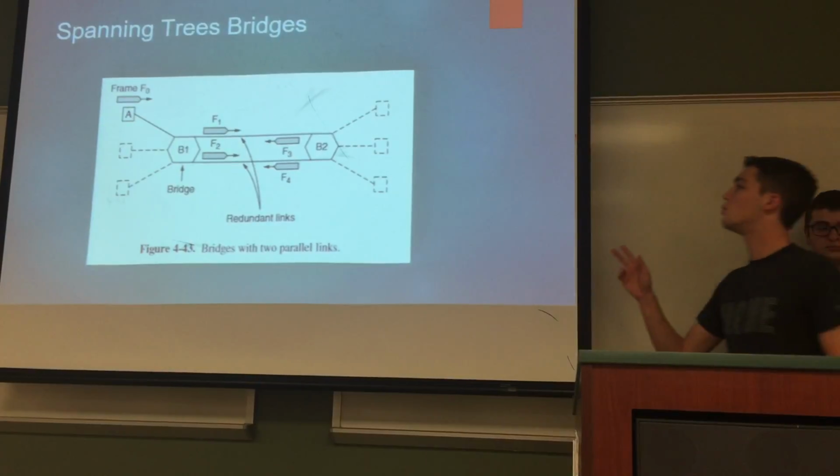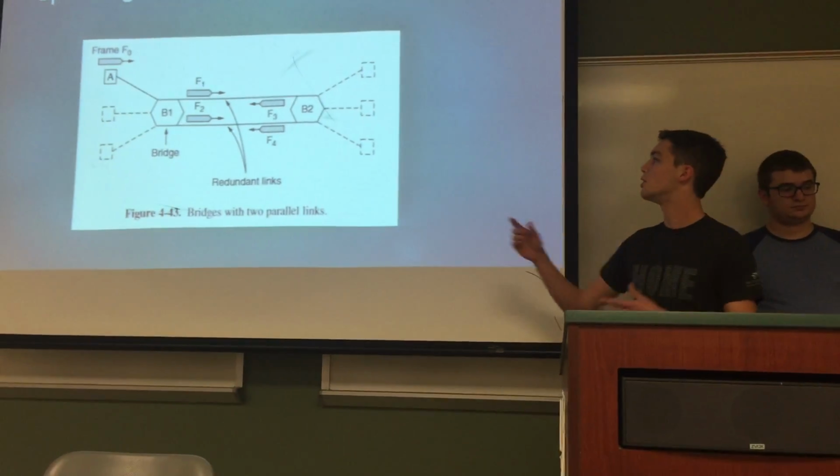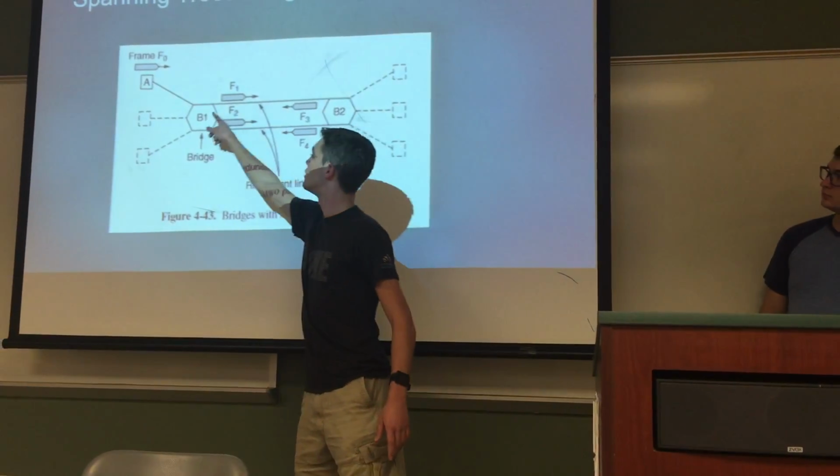And so then there's the second idea, which is spanning bridges. So basically, you don't want to create a loop, because when you have a loop like this, see how all these bridges are connected and it creates a circle?